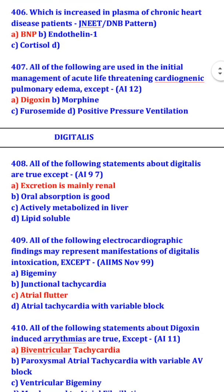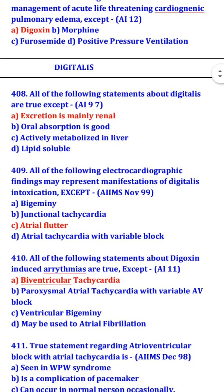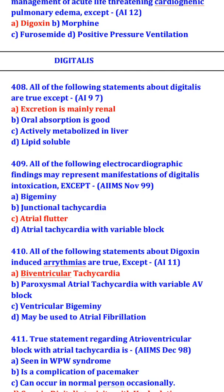Digitalis. All of the following statements about digitalis are true except excretion is mainly renal. So what is true is oral absorption is good, it is actively metabolized in liver and lipid soluble. All of the following electrocardiographic findings may represent manifestation of digitalis intoxication except atrial flutter.